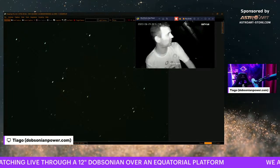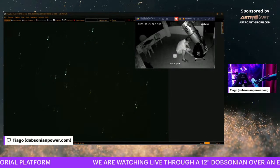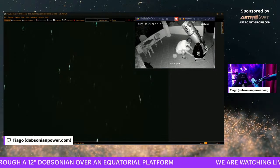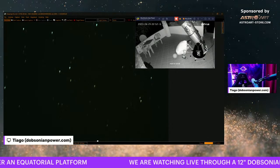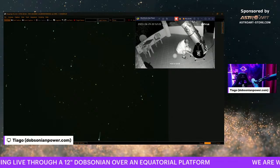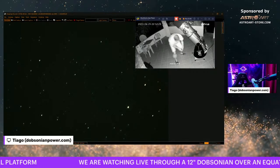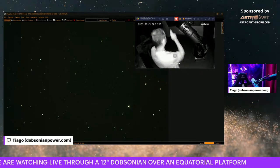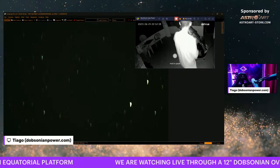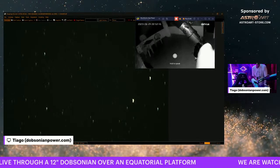So first connect the platform and reset it. Now point to Antares. There. The tail rack. And the finder scope. These are the caps.